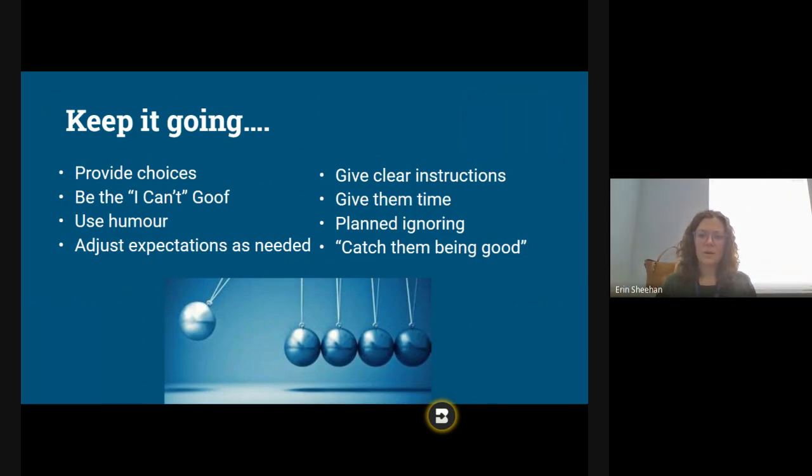I do have planned ignoring on here. That can be a little contentious in that it needs to be done properly. There's certain criteria for how planned ignoring works. And so one of those things is, sometimes my son, when he's just working through stuff, gets really verbal about it. And so he's really descriptive. He'll be working on something, and say, I can't get this. Oh, this is frustrating.